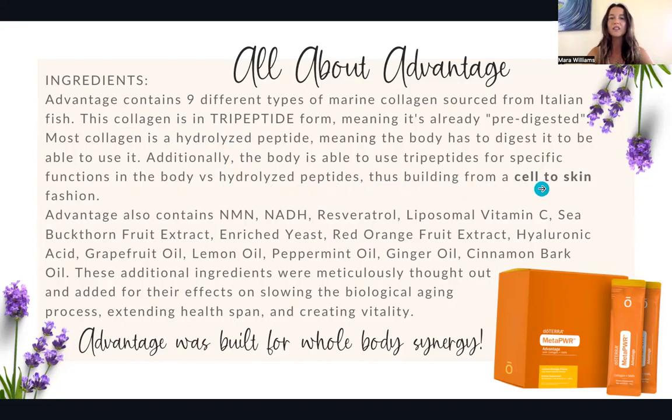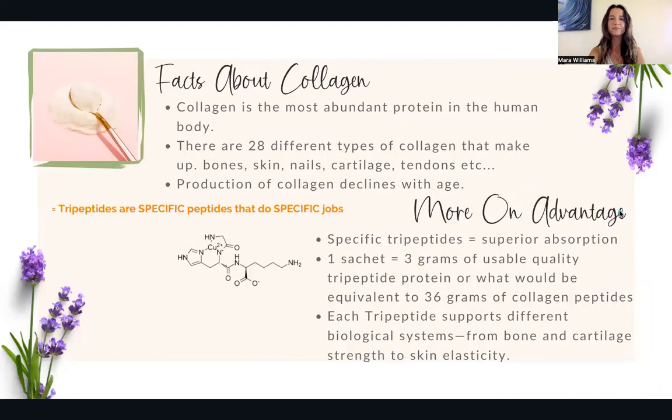So that means when you're taking this in, your body just goes and uses it in its specific areas instead of having to digest it. Here, it also contains, like I said, NMN, NADH, resveratrol, liposomal vitamin C, sea buckthorn, enriched yeast, which is the delivery process, red orange fruit extract, hyaluronic acid, grapefruit, lemon, peppermint, ginger, and cinnamon bark oil. And these have all been put together synergistically so that your body takes this in and can use it straight away instead of it just going through you.